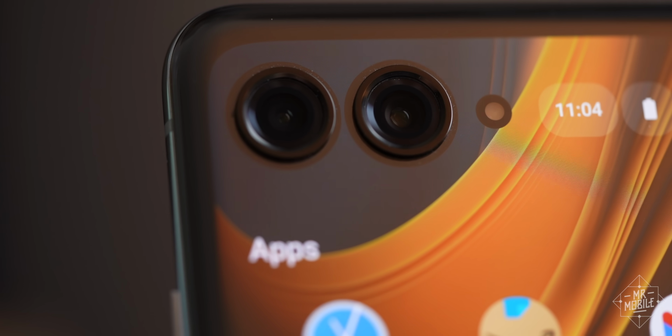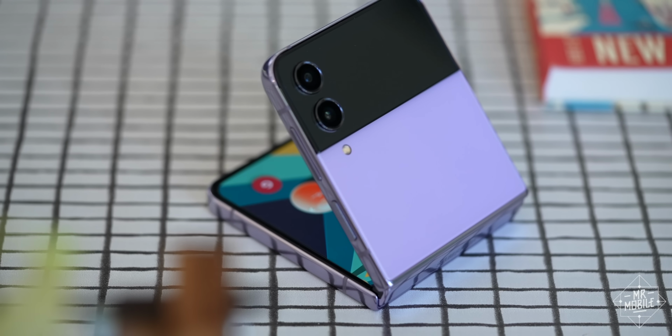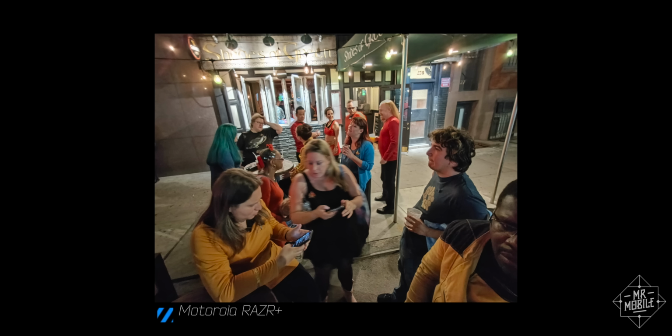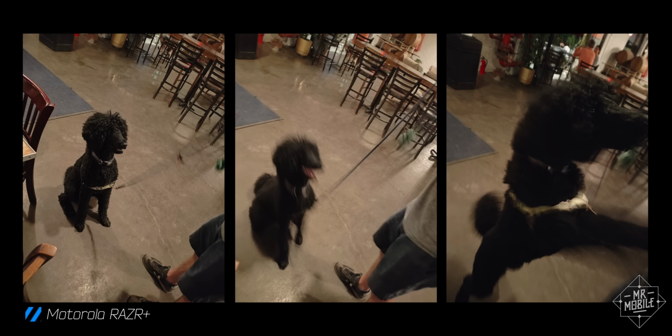the RAZR takes another hit. Motorola went with a 108-degree lens, while Samsung sticks with the more common 123-degree FOV. That means the Galaxy can fit a lot more into the frame. Oh, and you know that shutter lag that's come to be synonymous with Samsung? Turns out Moto Blur never really left us, after all.